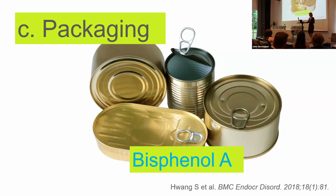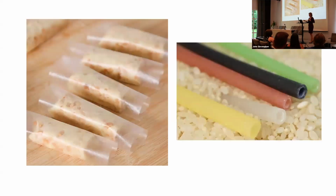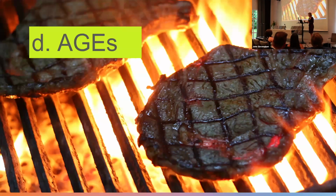This is in contrast to many natural foods where the natural packaging is actually the most nutrient dense and the healthiest. And so things are also changing. There are some packaging methods that are edible, like this rice paper and some other edible options.